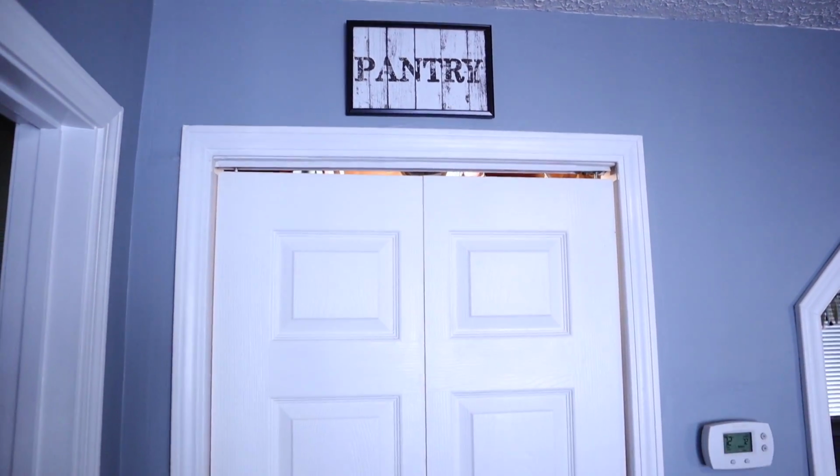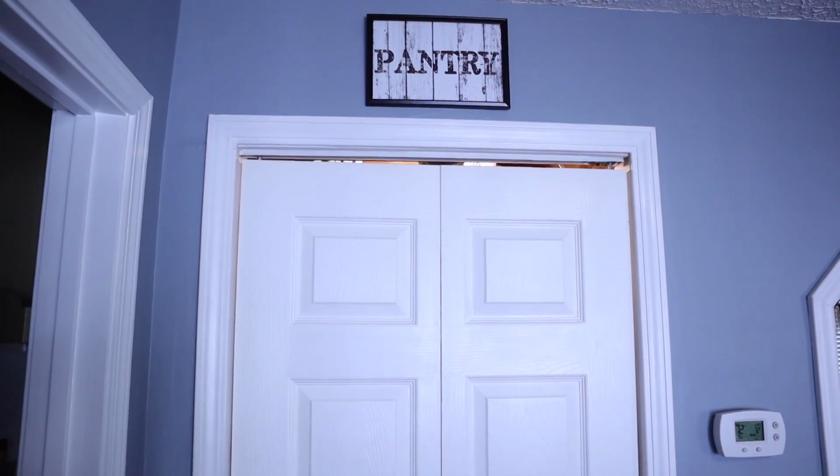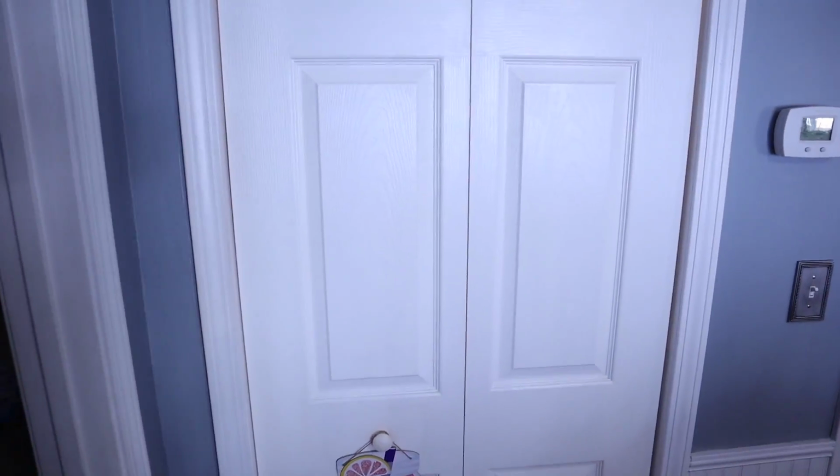So our pantry is just a pantry that's under the stairs, sort of Harry Potter style. It's nothing fancy, but it works for us and it gets all of the stuff out of the kitchen. So let's take a peek inside.